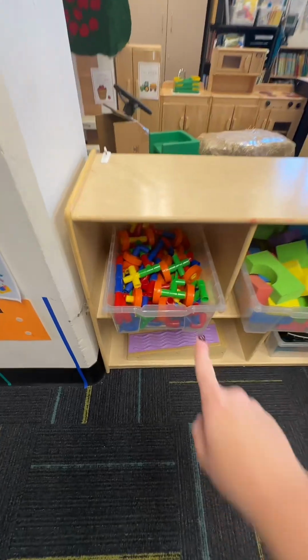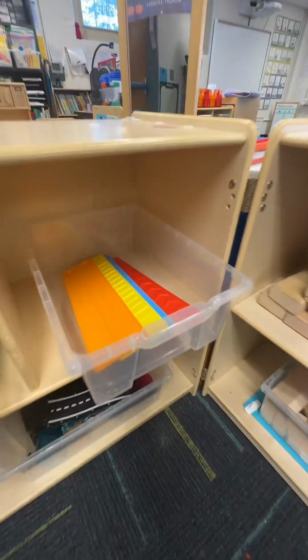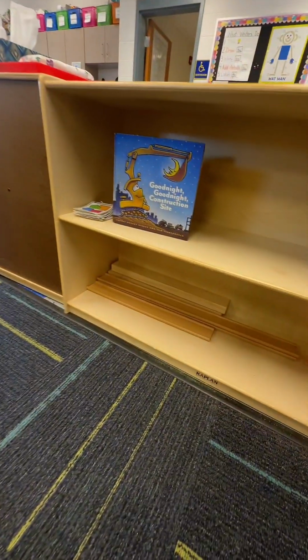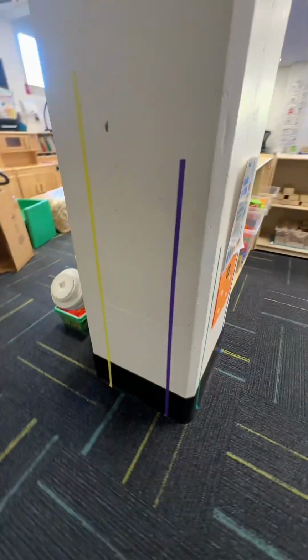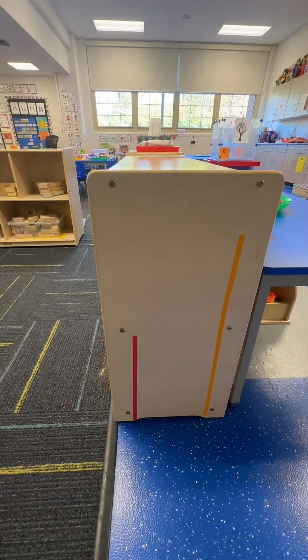Over here in the block center, it's kind of random. We have some wheels and tubes. We have our car ramps that you can change out the ramps here. We have our magnetile roads that are new. We always have our wooden blocks out, and we always have our ramps and cars. What I'd like them to do with the foam Legos is it's a measuring activity. So I have tape around our block center here. So their job is going to be to see if they can build a tower against there or away from there to get to the top of the tape.